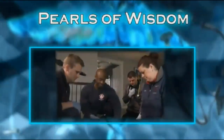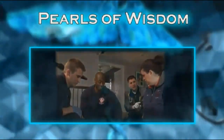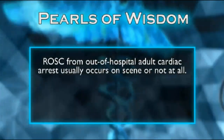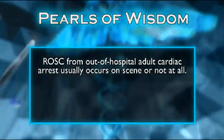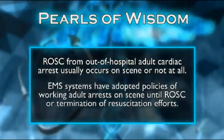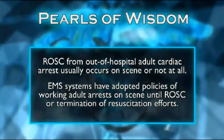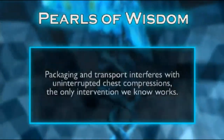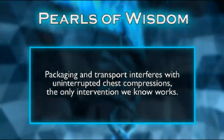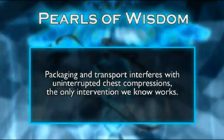This crew took their time and focused on high-quality intervention, knowing that was the patient's best chance of survival. We've known for some time that ROSC from out-of-hospital adult cardiac arrest usually occurs on the scene by paramedics or not at all. Thus, many EMS systems have adopted policies of working adult arrests on scene until ROSC or termination of resuscitation efforts, because the act of packaging and transport and doing CPR in a moving ambulance directly interferes with the only thing we know works: uninterrupted chest compressions.